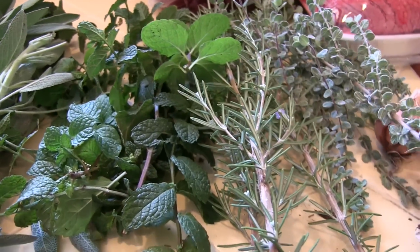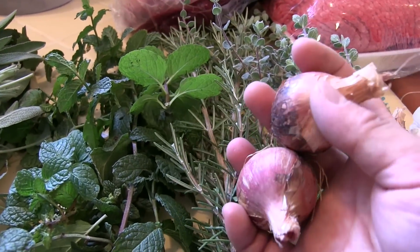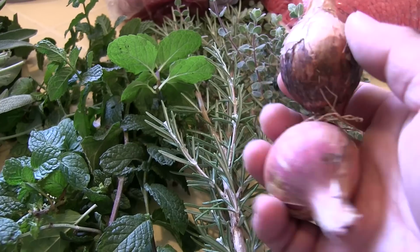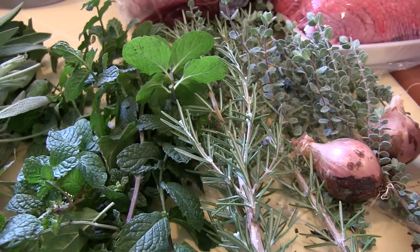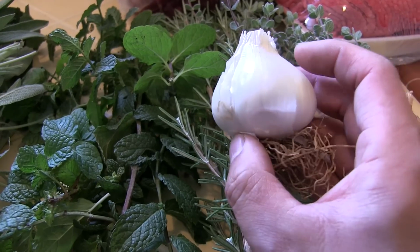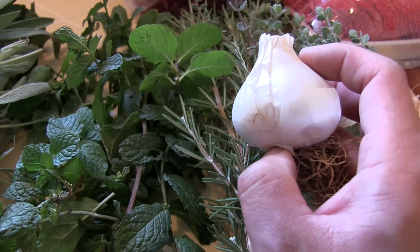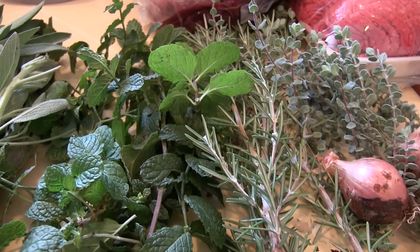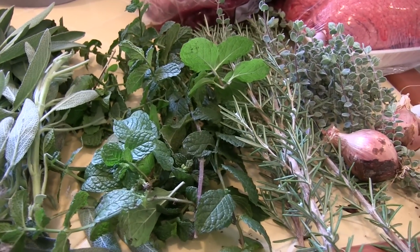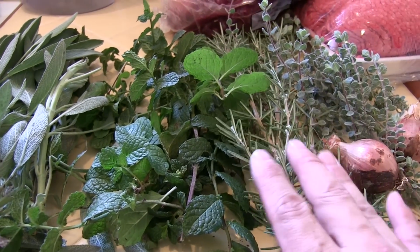And we're going to put in some shallots that we still have from our garden. These are heirloom shallots, French heirloom shallots, Zebrun. And we still have garlic from our earlier harvest, and these are some chestnut red garlic. So once again, we're not going to be making them in this video, but this is just a quick overview of how these herbs get used.